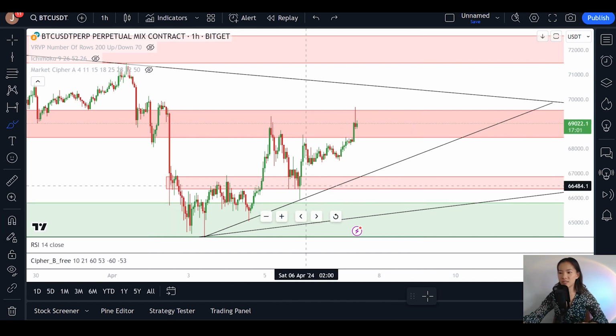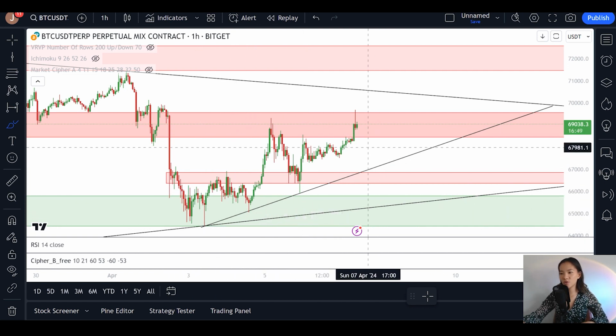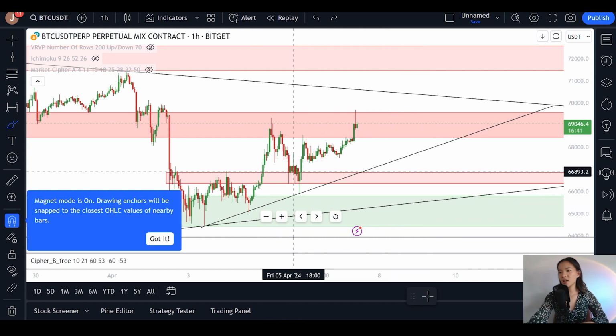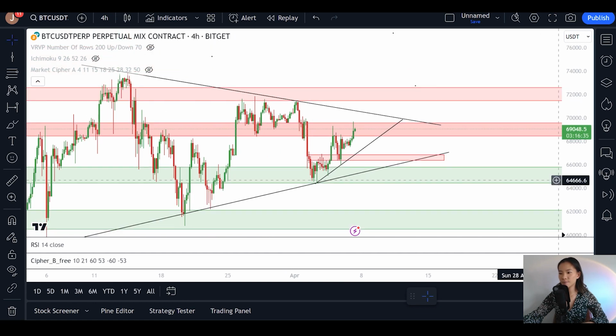You can see this most recent test of that base has led to this resultant move into the next range of resistance, and it also formed our third validation point for a very short time frame uptrend. So while this uptrend continues, we should continue staying above $68.5 thousand and moving to the top of our higher time frame consolidation pattern. That higher time frame consolidation pattern you guys can see on a 4-hour or 12-hour time frame, and it is a bullish pennant.